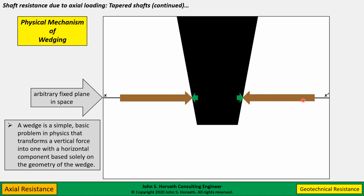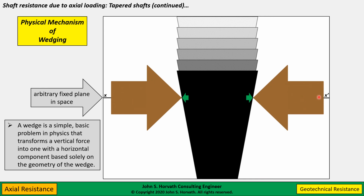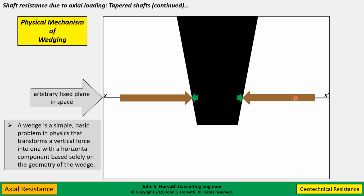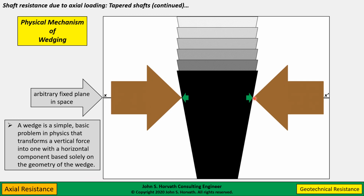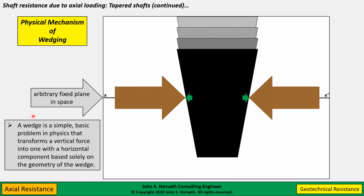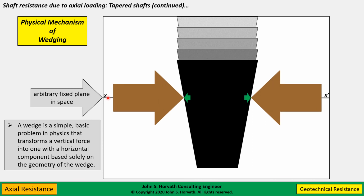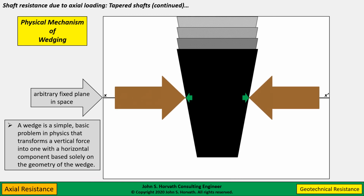And for anyone who's either driven a wedge into a piece of wood or seen it done, the idea is you keep on driving the wedge until you increase this horizontal stress until it exceeds the tensile resistance of the wood parallel to the grain. And that's why the wood splits. It's a tensile failure. And you get that tensile failure because this wedge, simply through geometry, is increasing the horizontal stress. So this is what I call the wedging mechanism. It's a very simple, basic problem in physics, and it's well established. You drive the wedge in the ground, and relative to some fixed plane in space, you create and increase the horizontal stress.